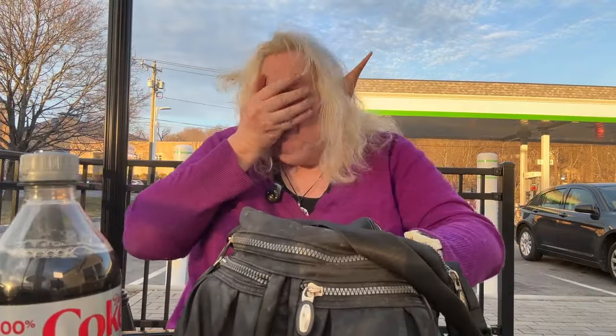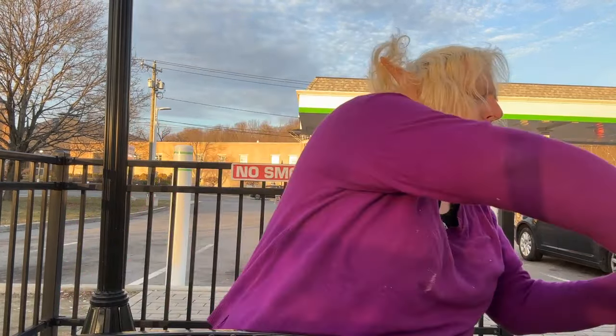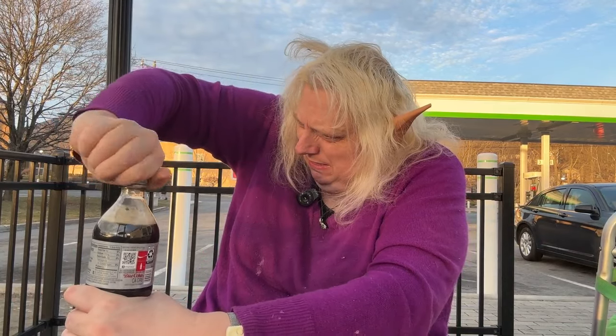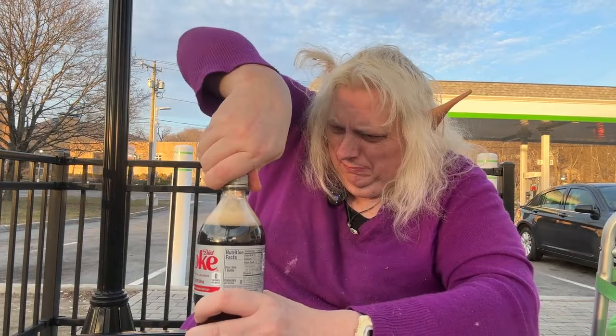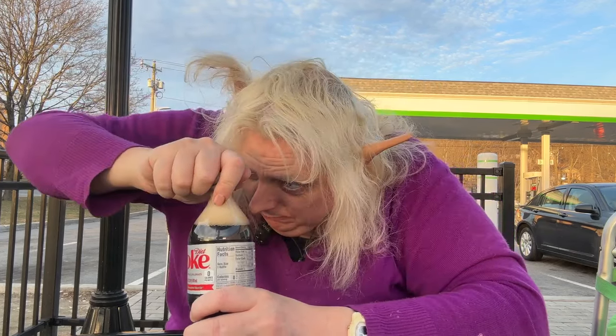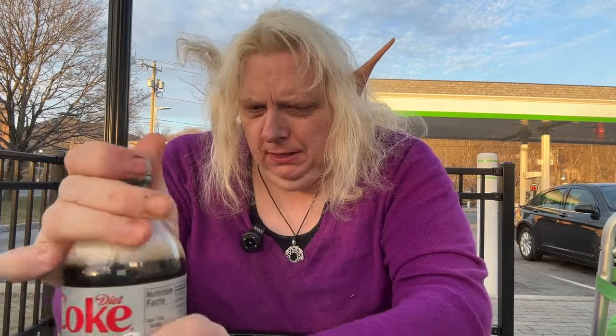I'd be careful opening it, unless you want an explosion. Yeah, I agree. Anyway, let's see if I can get this open without making an explosion here. This is just like opening up any kind of soda. This is Diet Coke. It's not too bad right now. Not too insane. So let me get back to the main thing. We'll talk about McDonald's in a bit.